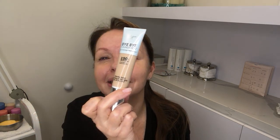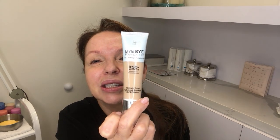The second product I put on is this one here. This is called the Bye Bye, and this again is a light color. I love it. It's an SPF 50, and I use about that amount. I'm very big on sunblock, and because of my coloring, I get very freckly. So if I'm not using sunblock and really layering my sunblock, I'm in trouble because my freckles are going to come out even more.